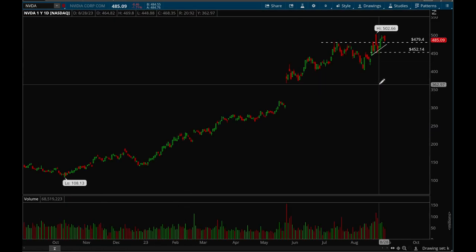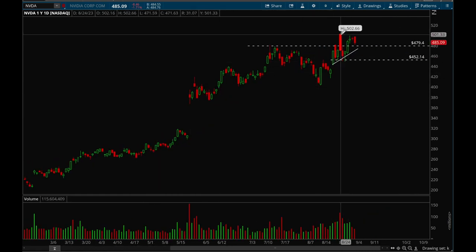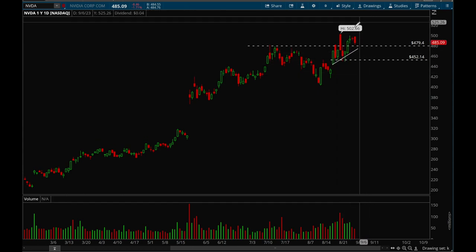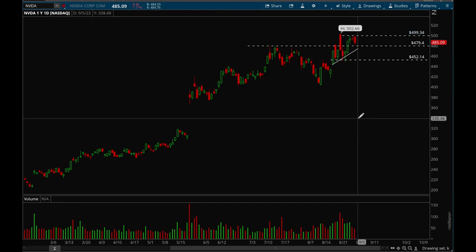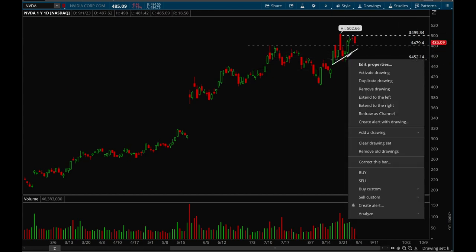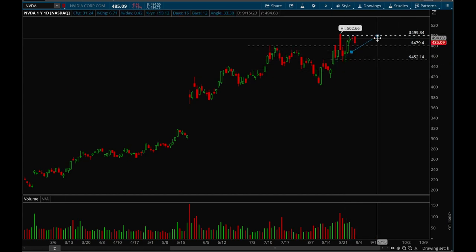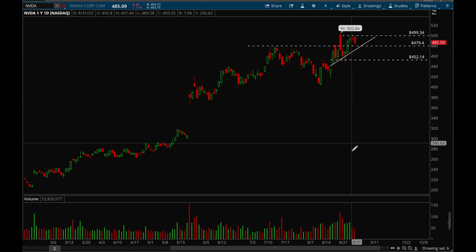And then we have NVIDIA. So NVIDIA has been holding up really well. It gapped up on earnings and then got sold into, but got a really nice bounce this week. And currently we're just flagging under that 500 level. So that's a very key level, a psychological level as well. But yeah, I think there's a good chance that we could just consolidate for a little bit more, form some sort of bull flag, and then break out. So yeah, if we can get more consolidation around this range, then that would be a good thing.